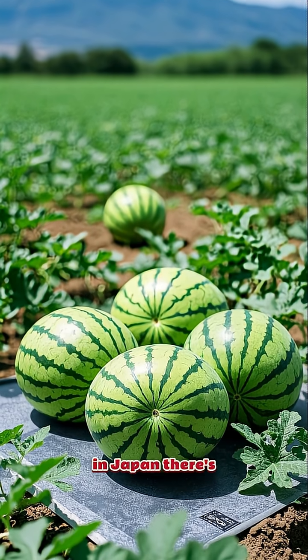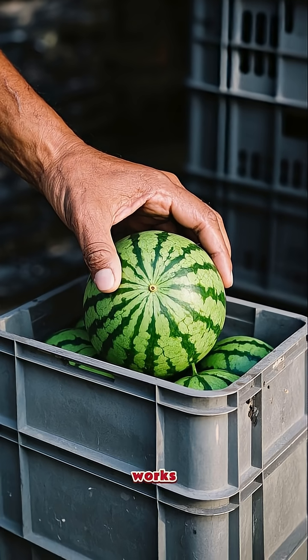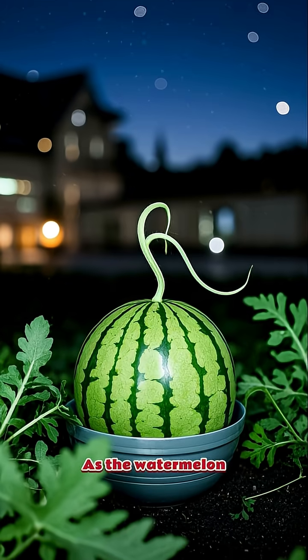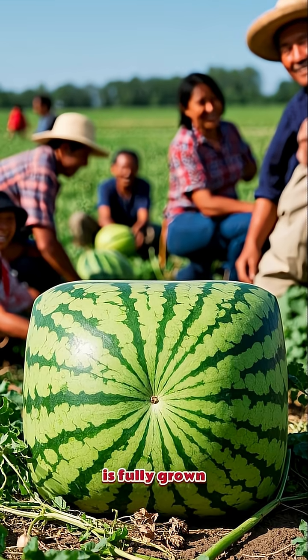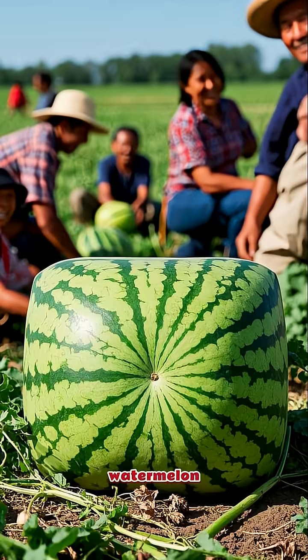Did you know in Japan there's a tradition of growing square watermelons? Here's how it works. While the watermelon is still very small, it's placed in a special mold. As the watermelon grows, it takes on the shape of the mold. And after about 2 months, when the watermelon is fully grown, it's harvested. The result is a perfectly cubic watermelon.